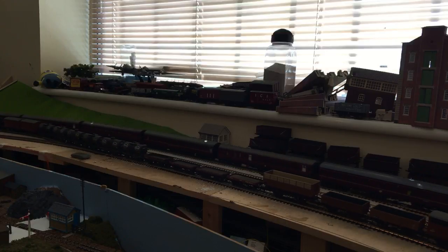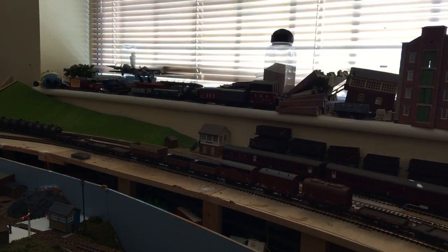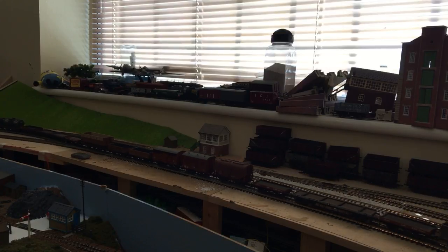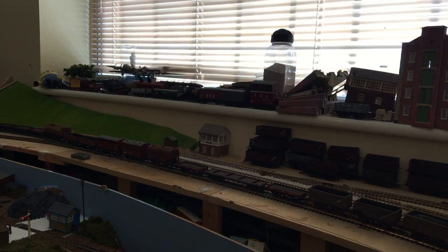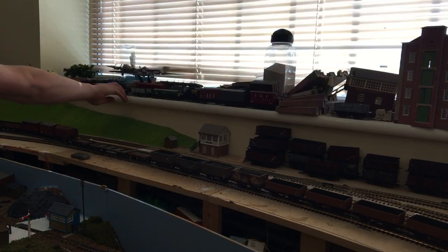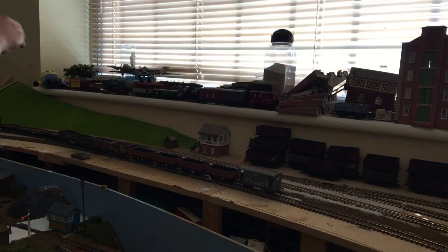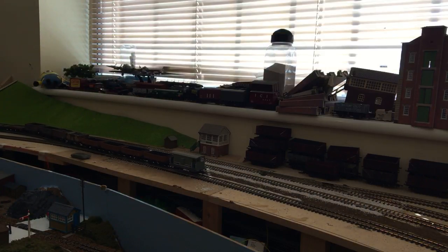The light's on in here. Sorry about that, I didn't even realise. Let's see if I can open the blinds a bit. These blinds haven't been opened in a very long time, probably 2 years. I don't think they've ever been opened. And I can't reach them.